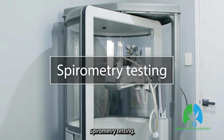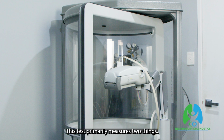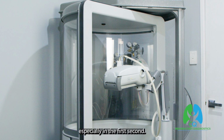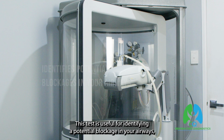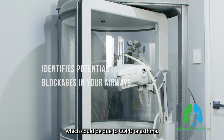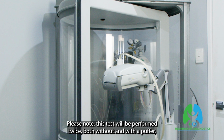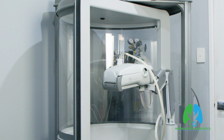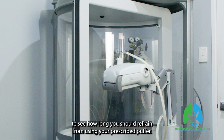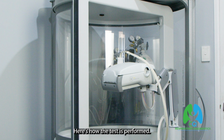Spirometry testing. What is spirometry testing? This test primarily measures two things: how hard you can blow and how much air you are able to blow out, especially in the first second. This test is useful for identifying a potential blockage in your airways, which could be due to COPD or asthma. Please note, this test will be performed twice, both without and with a puffer, so please refer to our withholding guide on the website to see how long you should refrain from using your prescribed puffer. Here's how the test is performed.